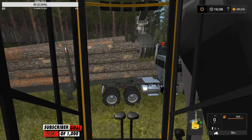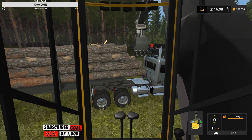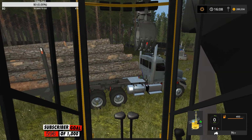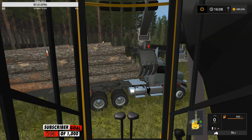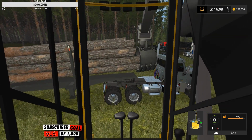This part always makes me kind of nervous. I'm afraid that the logs are going to start jumping around, or I'm going to tip them over or something. I probably should just leave them and use a chainsaw to cut them, but if I don't have to cut them, that's just more wood we can sell.